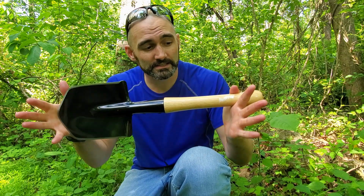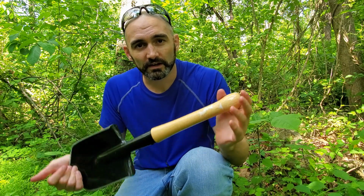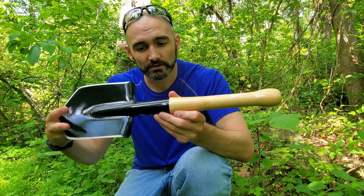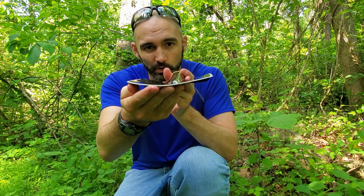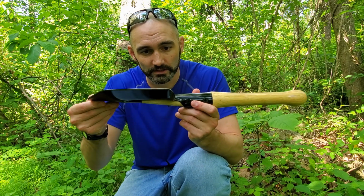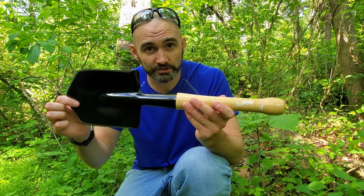This is a Chinese copy, a modern Chinese copy, of a Soviet entrenching tool. As you can see, it's got a lacquer handle that extends all the way halfway down the spade. The spade is only slightly concave and it has a bladed edge all the way around. But really, there's nothing special about this. This is almost unchanged since the First World War, maybe even before. But what made the North Vietnamese so incredible with it is how they were able to use it.